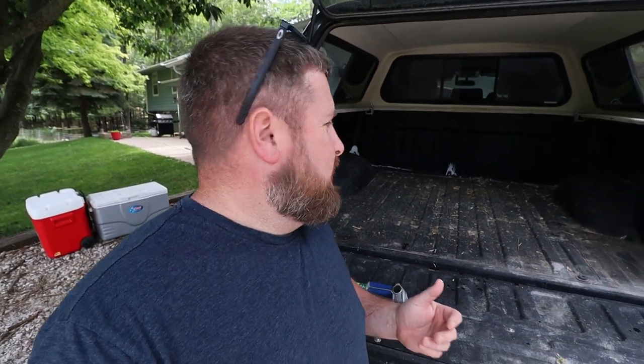So, yeah. The only thing we got to do now is we got to wash the back of this truck out. It's not as bad as I thought it was going to be. Since we cut off feed 24 hours, they didn't tear it up as bad as I thought they would. But man, nonetheless, it's ripe. Oh, that's so bad.